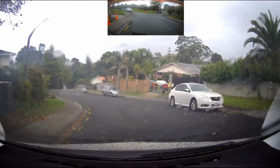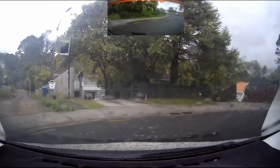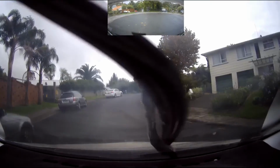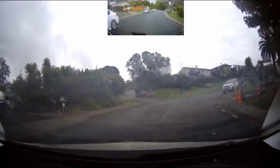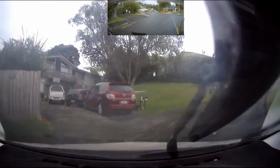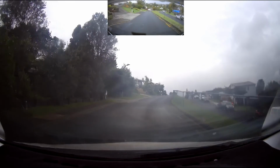At the end of the street, turn around. You were driving too slow for the condition. Could have increased the speed just a little bit. At this point, you should have turned on the defogger, as you can see that the windscreen is starting to fog up and your visibility is being compromised.